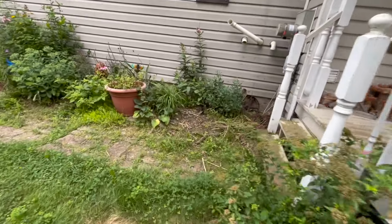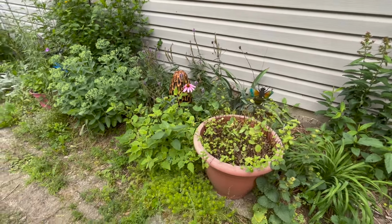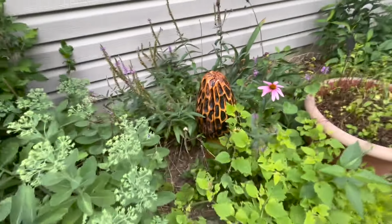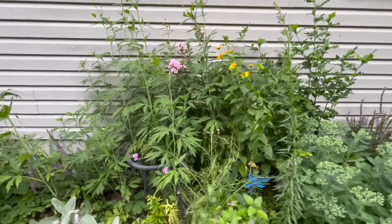spirea. The front garden beds, this is ginger mint. This is usually a big, massive pot, but I've gone ahead and harvested from there. And my cute little handmade morel mushrooms from our neighbor up the road. And we've got a whole bunch of different stuff going on in here.